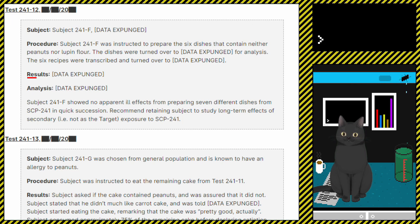Results. Analysis. Subject 241-F showed no apparent ill effects from preparing 7 different dishes from SCP-241 in quick succession. Recommended retaining subject to study long-term effects of secondary, i.e., not as the target, exposure to SCP-241.